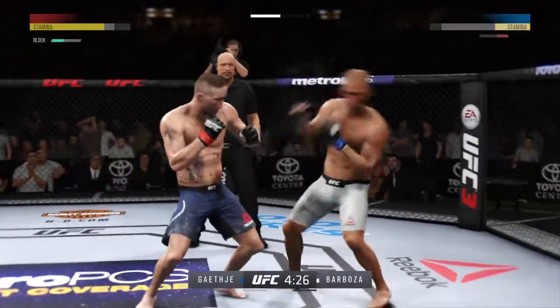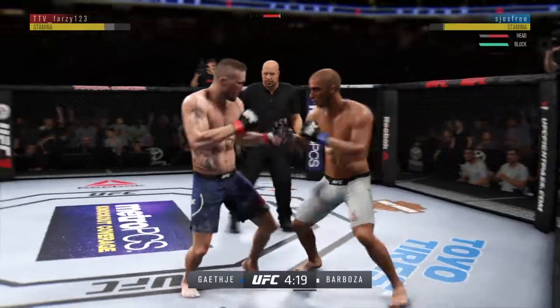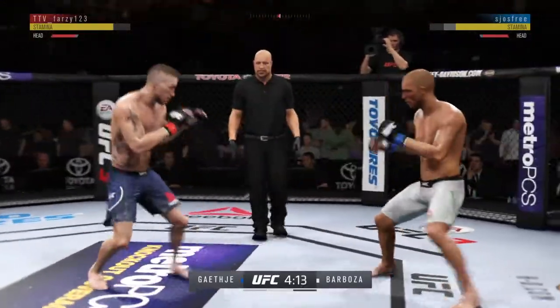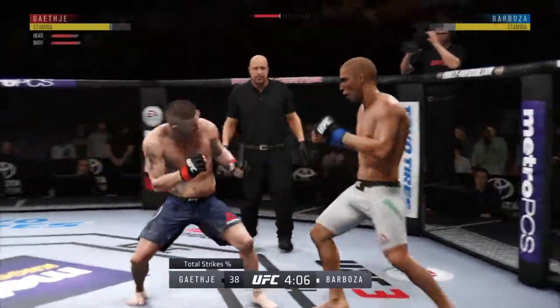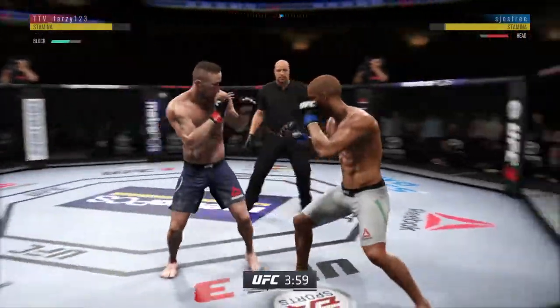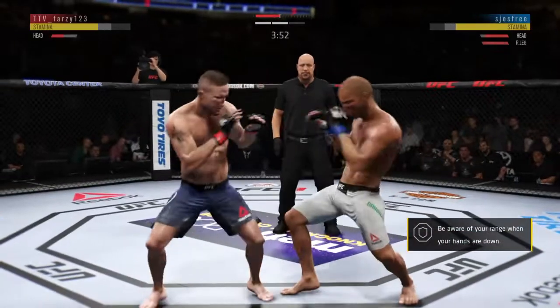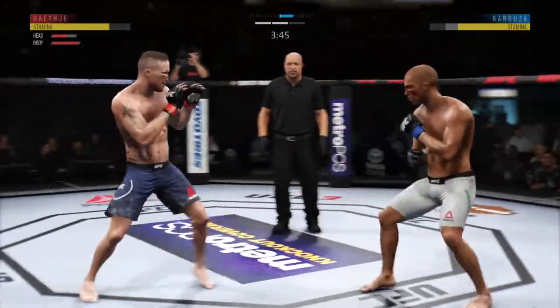Good defense there. Oh! Oh, big left hand. He's trying to stay up. Big shots. Oh, huge shot there, lands flush. Big body shot. Solid jab. He is going after it here. Oh, very nice.